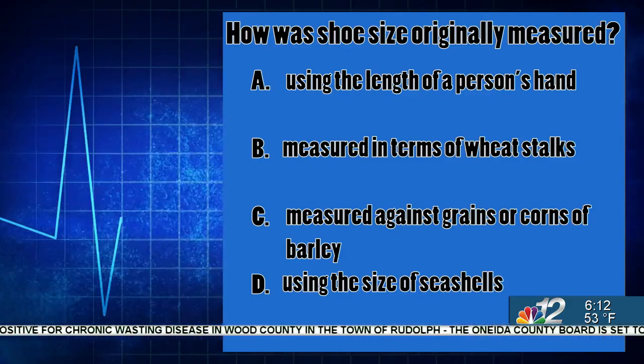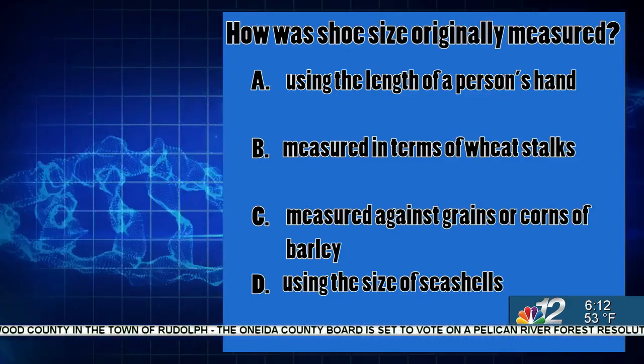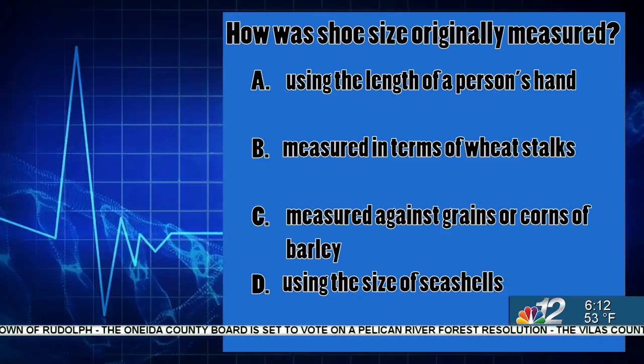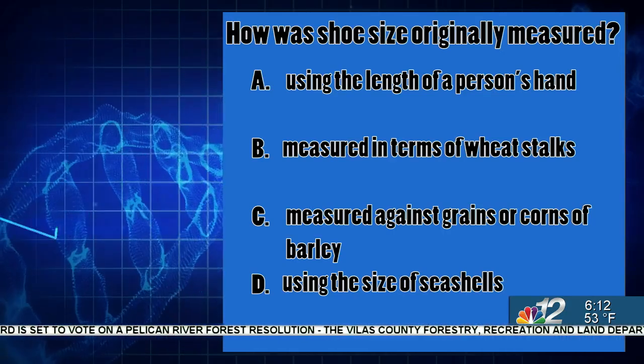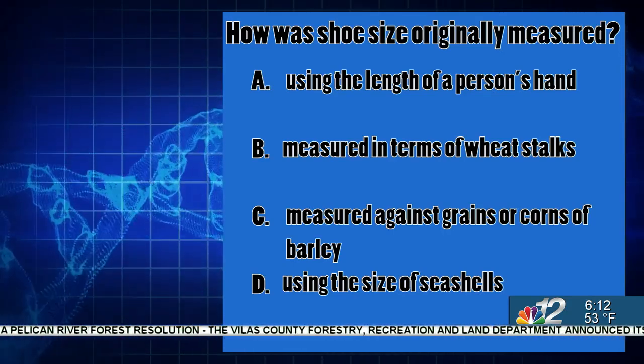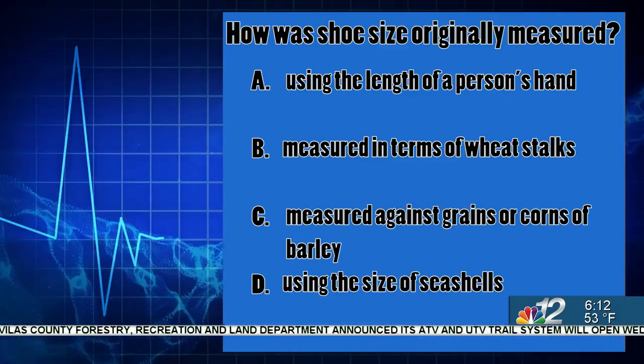How was shoe size originally measured? A, using the length of a person's hand. B, measured in terms of wheat stalks. C, measured against grains or corns of barley. Or D, using the size of a seashell? I'm gonna go C, corn or barley.